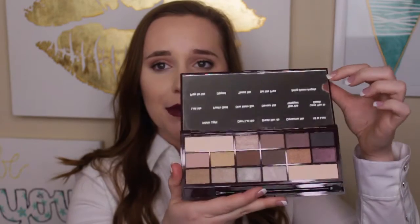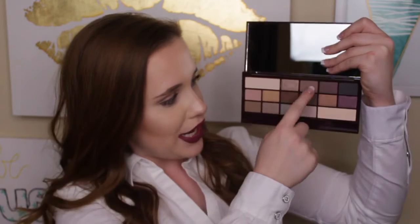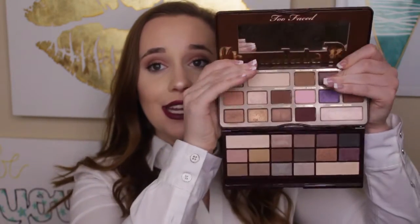So whenever you open it up, it does have a mirror. It has all the names here. It comes with one of those brushes that, you know, nobody ever really uses. My biggest problem with this palette is the fact that there's only about 4 or 5 transition shades. There's a lot of shades in here, but only 5 of them are transition shades, and this pink one isn't really even a transition shade, and they're not that light, so I don't feel like they can work with a lot of skin tones.